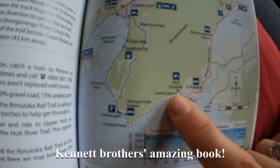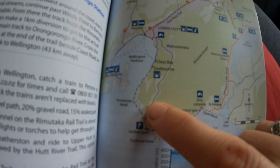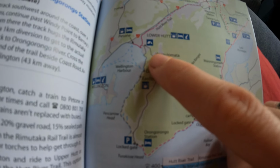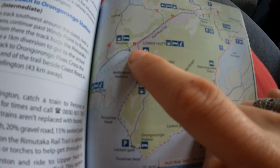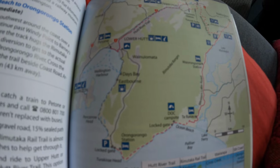The next day it's 18 k's out to the Orongorongo Station, and then I am going to ride home. So I'm just going to go up through Wainuiomata on the roads to the Hutt and then back down to Wellington. And that's like 35 to 40 k's or something. So all in all, it's just over 60 k's per day, which is fine. And I have my fully loaded bike, and I'm just really looking forward to it.